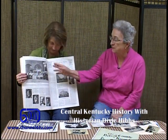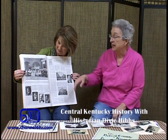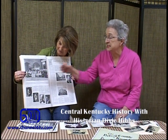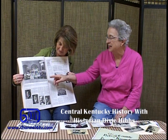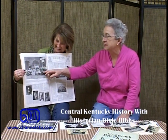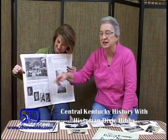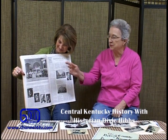This picture, which you cannot see very clearly, is the western end of the courthouse in the court square, and this is a meeting of teachers. These are the Nelson County Teachers Association. Now, they're not meeting to protest anything. There's no signs or anything. They would get together once or twice a year, and my husband had a cousin here, and his grandfather is right here, and his great aunt. They were both school teachers, and they're both in this picture.